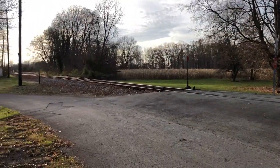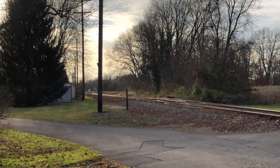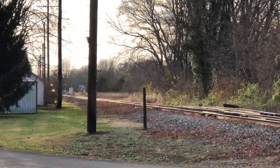All right, but wait, there's more. Of course there always is. All right, we're going to get them one last time here. We're in Winchester now, downtown Winchester. Eastbound, train time. The spur to the grain elevator is right there to the right.